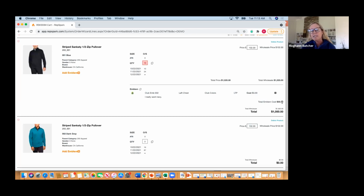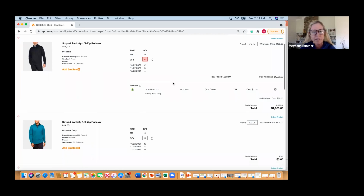So it makes it really easy for you to see exactly what the logo upcharge is for each of the products on the order. Now, sometimes pro shops have negotiated special rates on those emblems. Sometimes it has to do with a minimum. So you have to have an order of 10 minimums or 10 units or more to get that discount, et cetera. So all of those should be plugged into the system exactly for each of the brands that you may have special deals associated with.